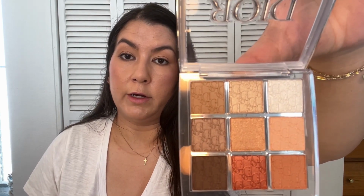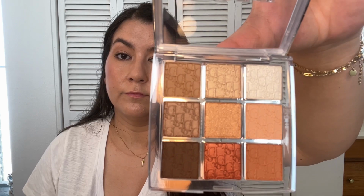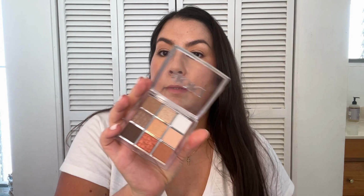Oh, beautiful, beautiful palette. The last eye palette I found is the Dior Backstage eye palette in Nude Essentials. So a lot more colors than the first 3 palettes, but very beautiful. And I feel like this one's good if you like to experiment a little bit more. So if you need those colors to play around a little bit with your look, this would be for you. Okay, so let's start with this one here.